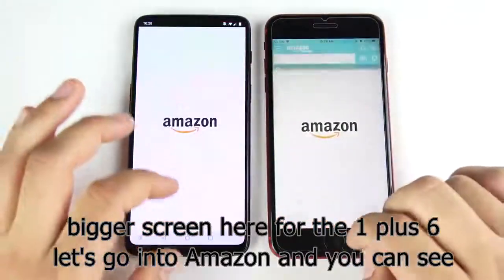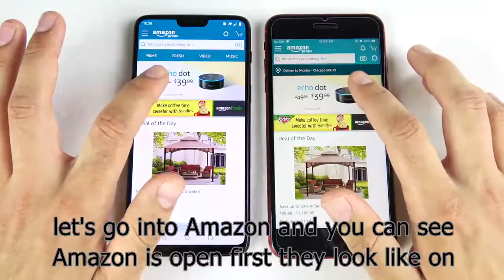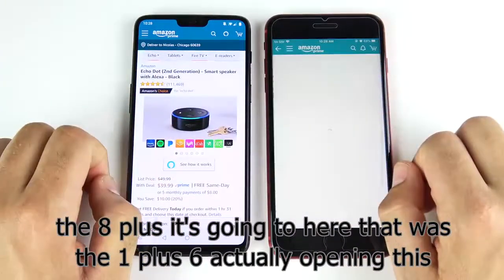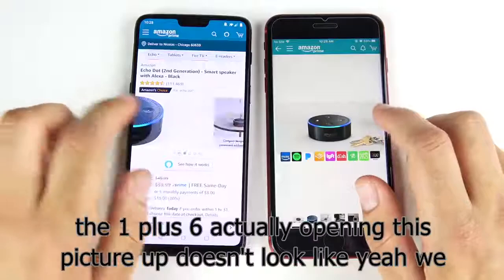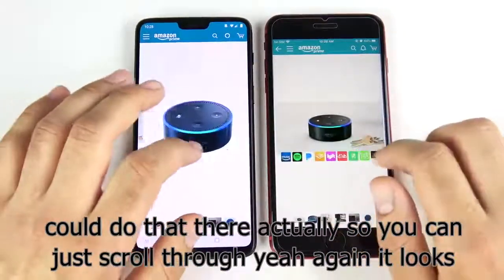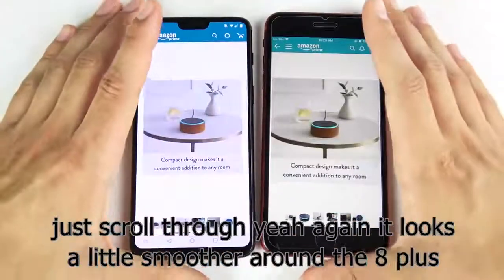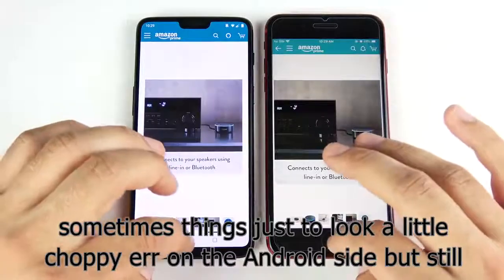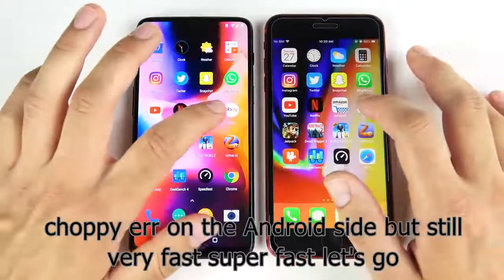Let's go into Amazon, and you can see Amazon is open first. They look like on the 8 Plus. Let's go into here. That was the OnePlus 6. Actually opening this picture up, yeah, we could do that there. So you can just scroll through. Yeah, again, it looks a little smoother on the 8 Plus. Sometimes things just look a little choppier on the Android side, but still very fast, super fast.